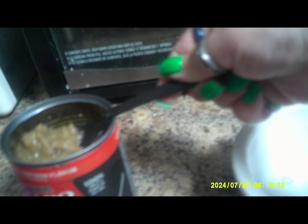So what I do is I just... It's actually really gross looking, but so yeah, I'm just gonna put all that in there, and then I'm gonna put her medicine and her kibble in with it. Freddie, sit down and wait a second. All right, it's almost ready.